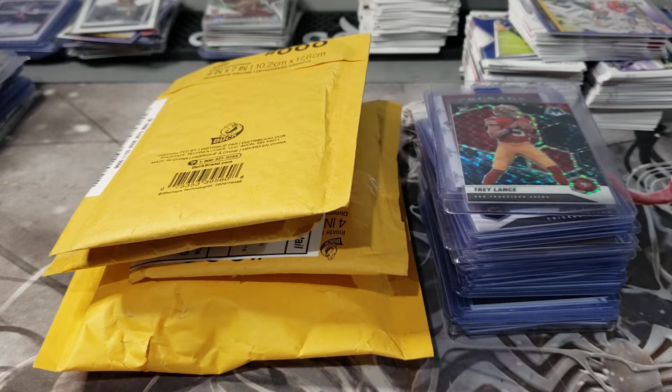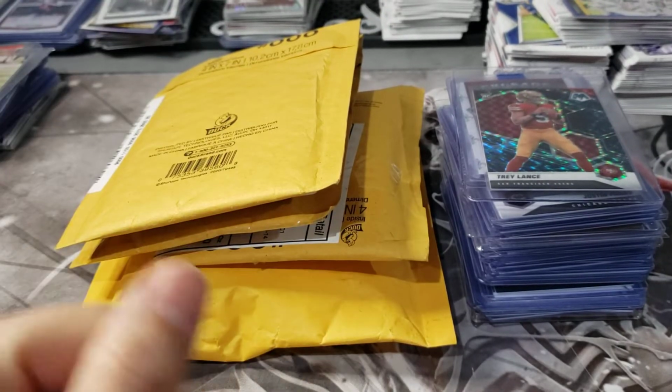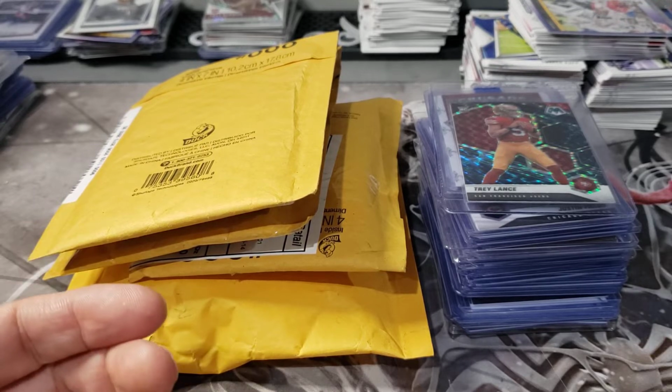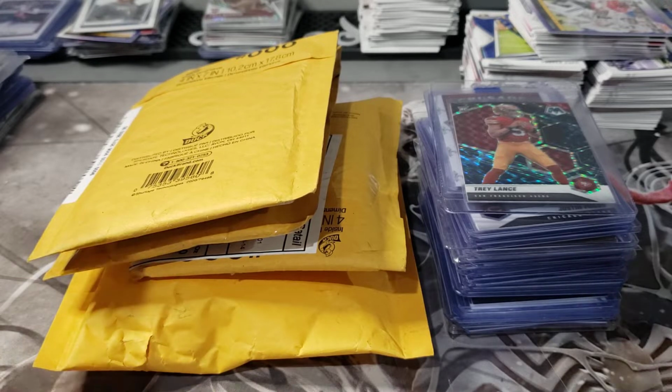Got a mail day here. Most of the stuff I got within the last 7 to 10 days. I want to save a few because I got a couple today and a couple on Saturday. So I don't want to hold any mail anymore with eBay, which I say in every mail day video, with the return policy. Now you need to open it, check the cards. If they're not up to snuff, you need to send them back as soon as possible.